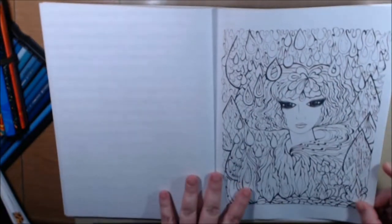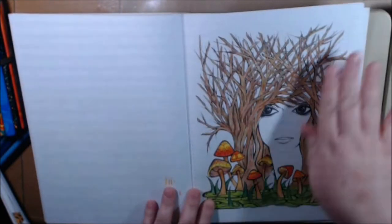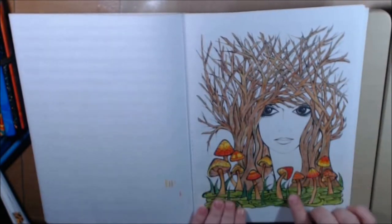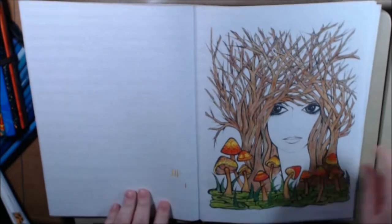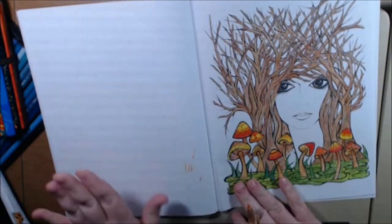She's beautiful. This is the one I started when I got the book. I had to just do something. So now I'm going to do her face and I'll do something in the background here. And I like that you can just try out different colors on this page or whatever.